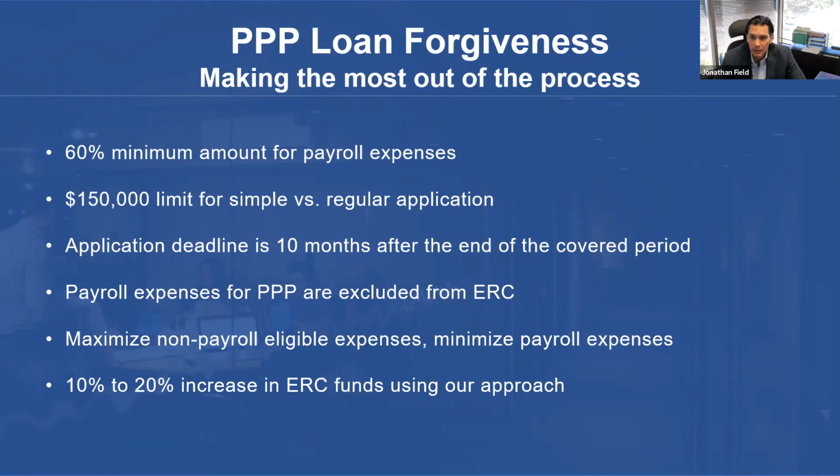We've helped insurance agents. We've helped medical. We've helped people involved in construction. We've helped certainly a lot of restaurants. We've helped nonprofit organizations. So it's a very broad number of businesses that we've helped.